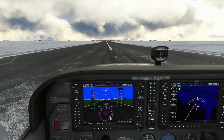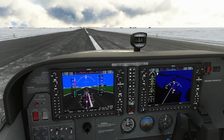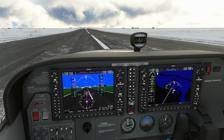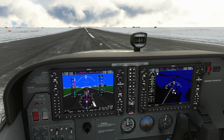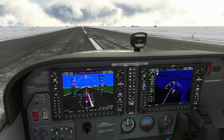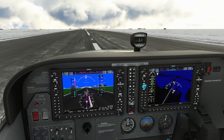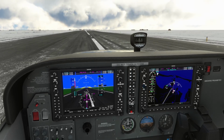While we're taxiing, we can set up the autopilot. These G1000s really are quite cool. 9,000 foot altitude. We're going to be following the GPS track almost the entire way, except for the initial part where I'm going to try and get us around these mountain tops. I don't think we'll be able to climb to a sufficient altitude before we are into those mountains, so I'm going to try and avoid them as much as I can.